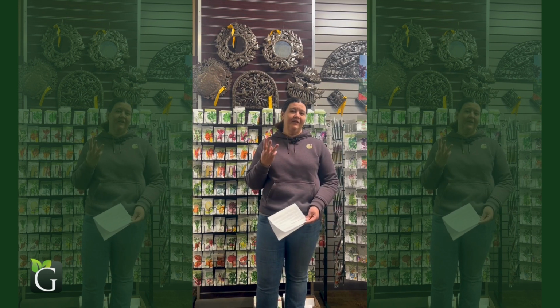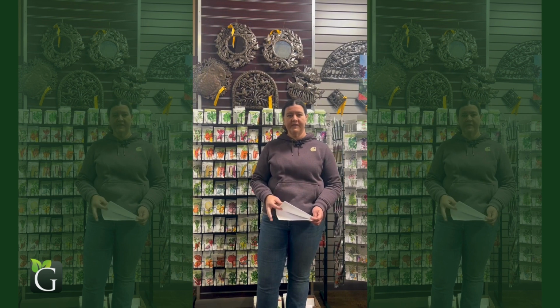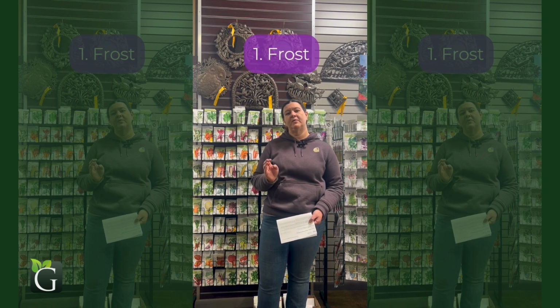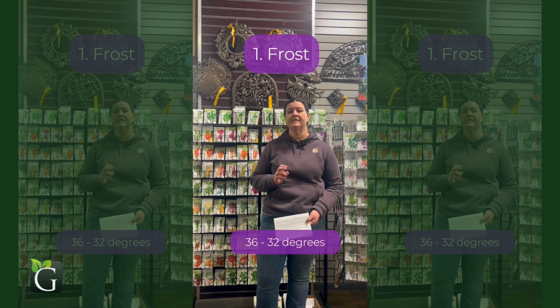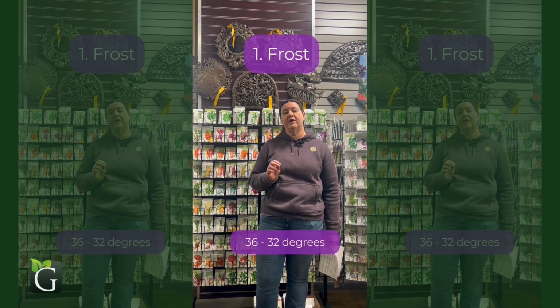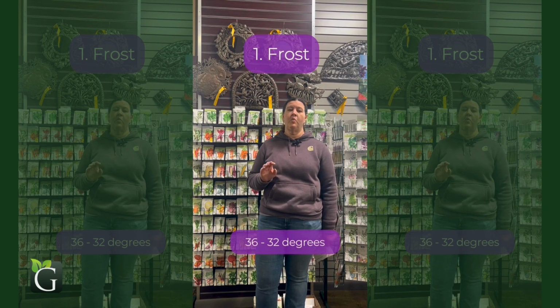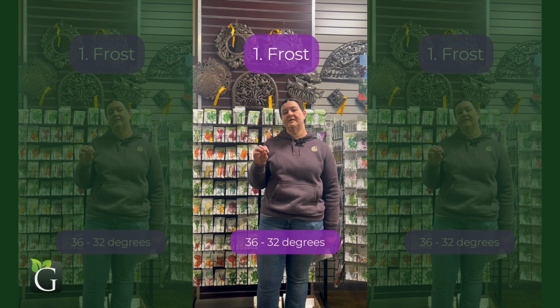So there are technically three different versions of cold damage. The first is frost, which can happen anywhere between 36 degrees going down to 32 degrees. And it's when the air is still and there's not really a breeze, no wind, and it's cold enough that the humidity or dew in the air can collect and freeze on the surfaces of plants.